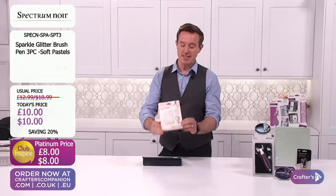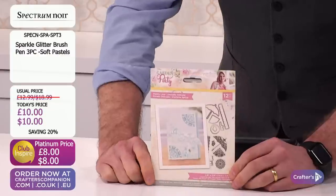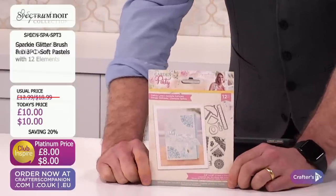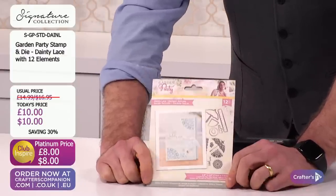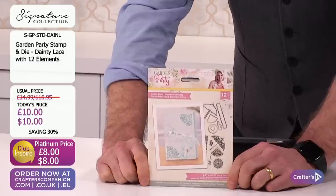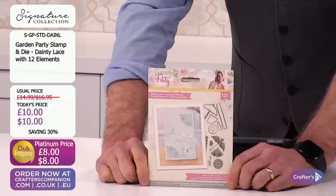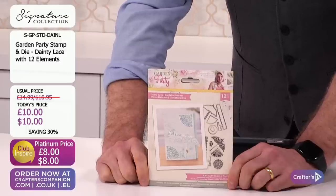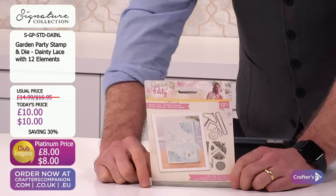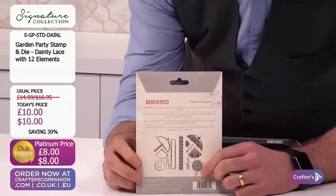Another deal from me quickly to show you. Again, this is an unopened packet, but I'll show you the reverse so you can see it's from the Garden Party collection, a really beautiful Sarah's Signature collection, which I think a lot of you have loved over the course of the years. If you've not yet picked up this set, it's a great day to do it. £15 or $17 worth of stamps and dies, and quite a nice little one to go for, particularly with the coronation on the way.